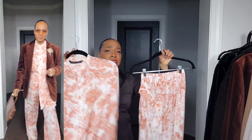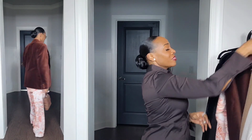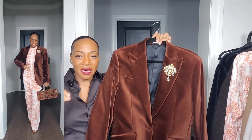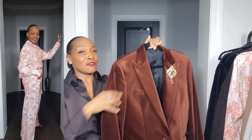I adore sets like this, especially in the spring and summer months when you want to look chic and stylish, but comfortable and cool at the same time. With that ensemble, we paired it with this beauty. Look how rich, literally, not only is the color rich, but you look rich, do you not? Talk about rich auntie vibes, right?